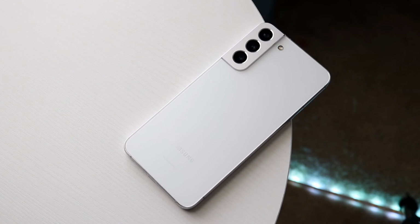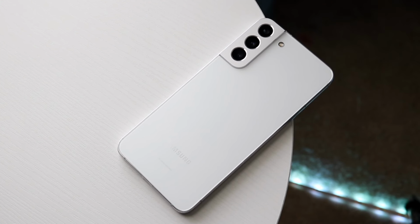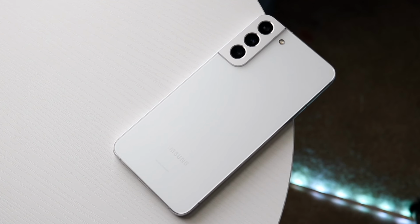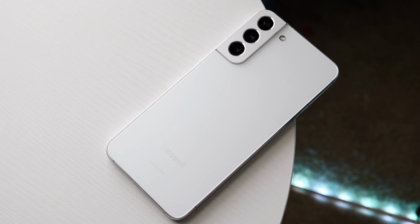So I think that in and of itself could be one of the things to keep in mind here as well. Now, on top of that, I think some other things to keep in mind here too could be the price tag. This phone doesn't really cost that much anymore. It costs about $237. So I think that is actually a pretty decent price to pay for a phone like this.